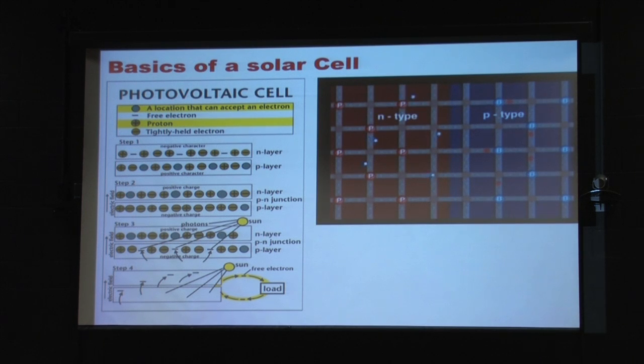Electrons from the N side diffuse across the PN junction to the P side, and holes from the P side diffuse across the PN junction to the N side. The electrons and holes can then recombine. The result is a net negative charge on the P side of the junction and a net positive charge on the N side, creating a strong electric field across the junction.